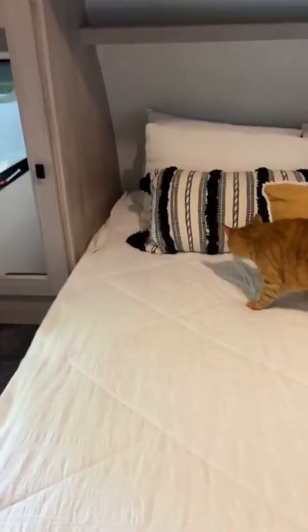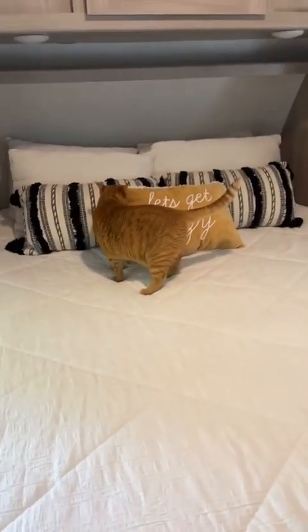Rowena is trying. Rowena. Now she's on top of the bed, so I'm going to lower the bed. Boop! What was that, sis? What was that, huh? She's like, whoa, this smells like home.